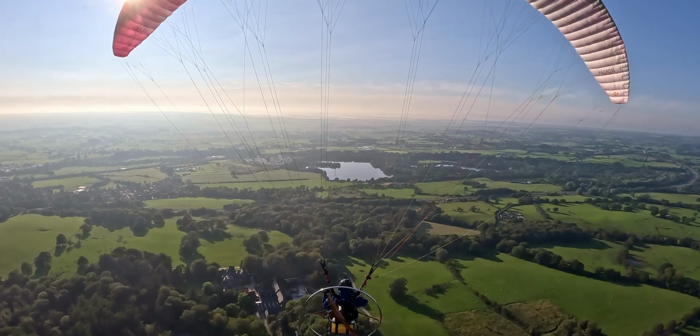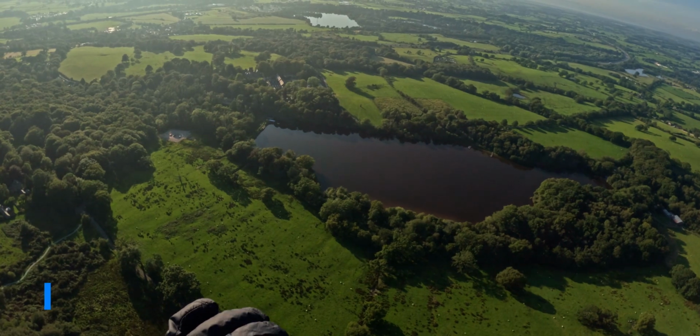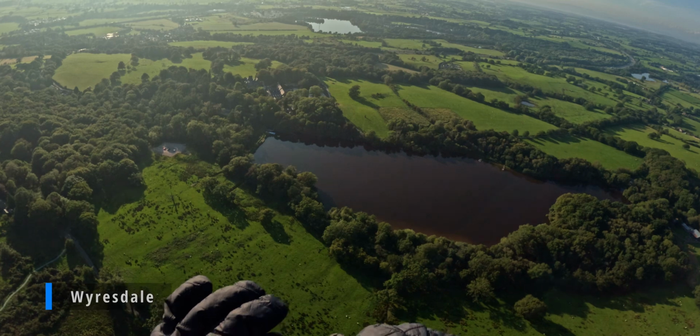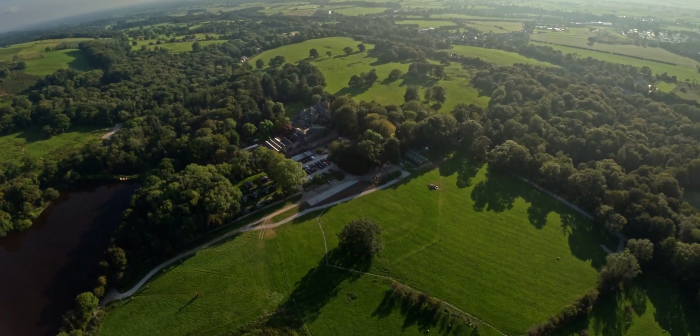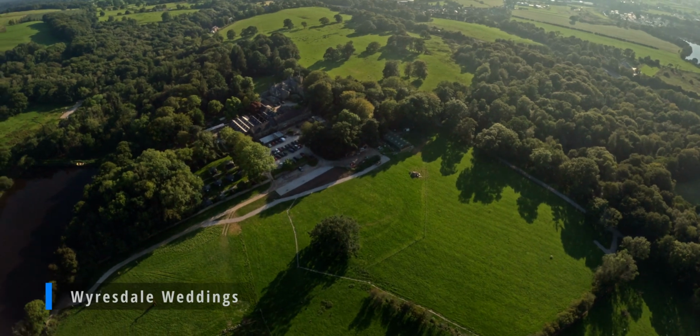So this is Wyresdale Park, which is a manor house, lake and woodlands, which is popular for glamping, fishing, walking, and as a popular wedding venue, which is just down there below. Very nice place.